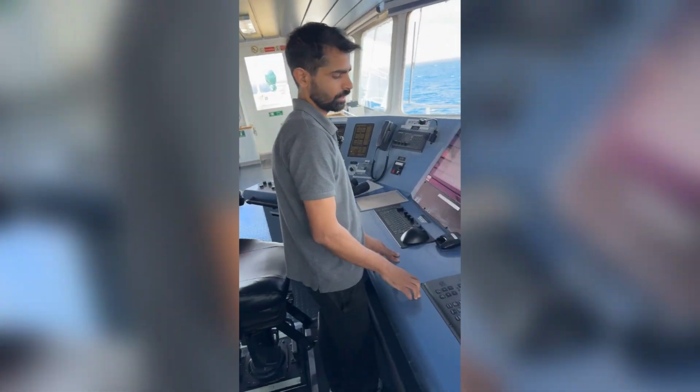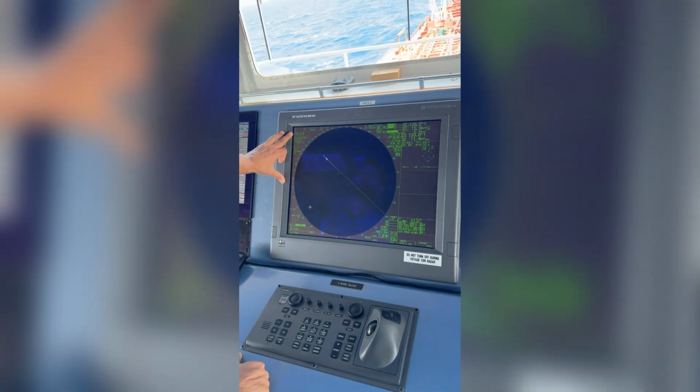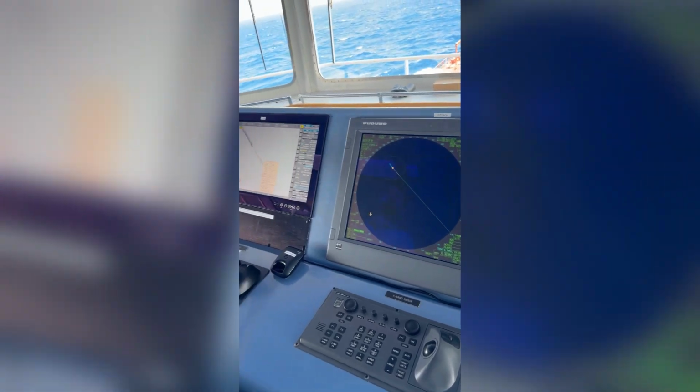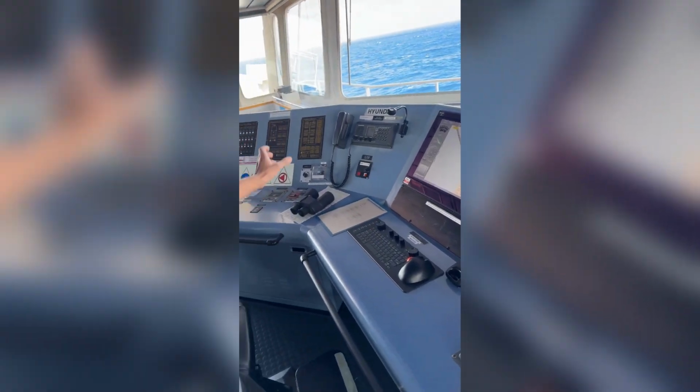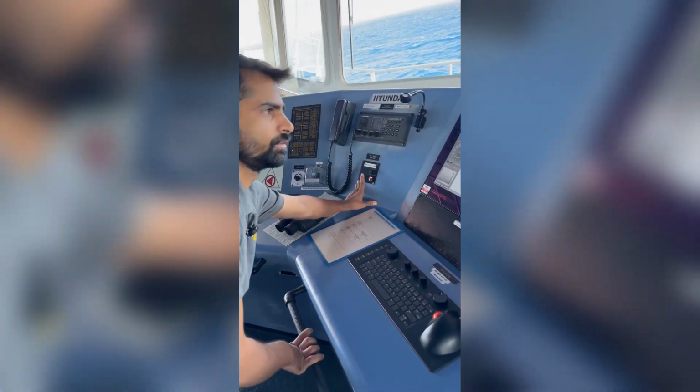This is our X band radar. It is for short ranges. So right now it is set at 6 nautical mile range. This is our number 2 ECDIS display, number 2 VHF, and this is the reset button for the bridge navigation watch alert system.